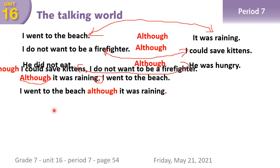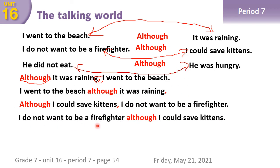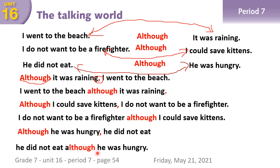Again. Although I can't save kittens, comma, I don't want to be a firefighter. Or I don't want to be a firefighter although I could save kittens. Again, although he was hungry, he didn't eat. He didn't eat, although he was hungry. Got it?